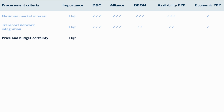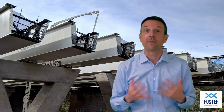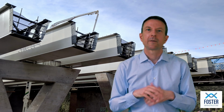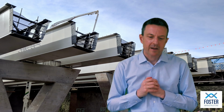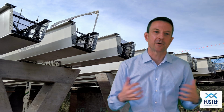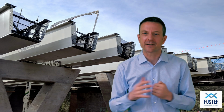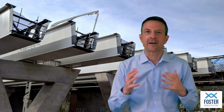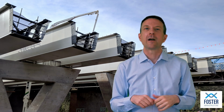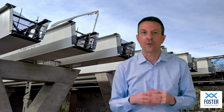Our next criterion was price and budget certainty, and we have good data in Australia on the price and budget certainty of different forms of infrastructure delivery. And it is quite clear from the data that traditional forms of contract, like a design and construct contract or design, build, operate and maintain, while they may be fixed price contracts in one sense, they do tend to create opportunities for cost overruns compared to PPPs, where much more often we do actually get the project delivered for the expected budget.